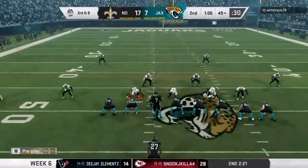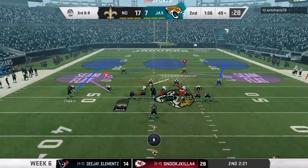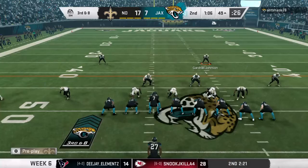The Jaguars on third down. They've been okay, 2 for 3 thus far. This is 3rd and 8.